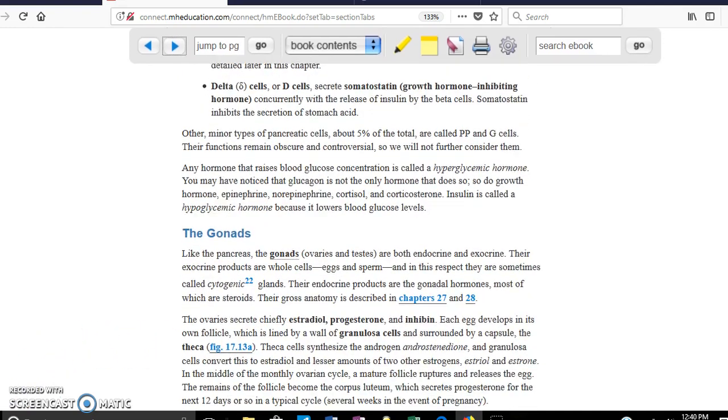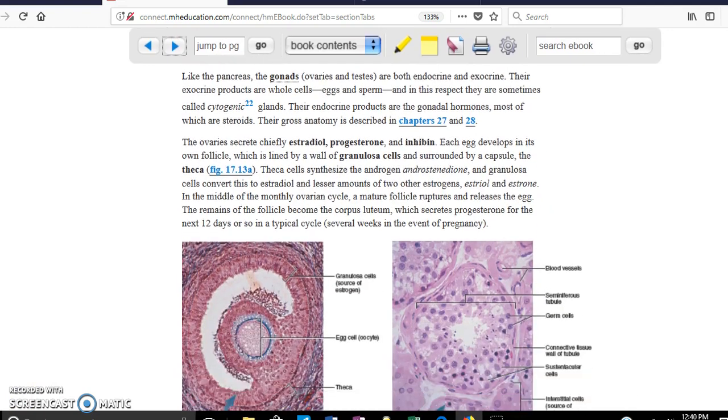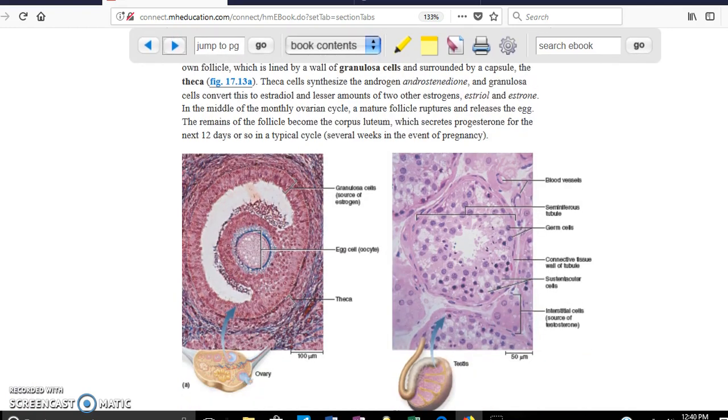If we keep scrolling down, the next topic we have is the gonads, which are going to be the ovaries and the testicles. As you know, the testicles produce testosterone, and the ovaries produce estrogen. Right? In this case, the ovaries, estrogen; testicles, testosterone. The estrogen, in the case of the ovary, in the case of the ovule, is going to be produced by the granulosa cells, and is going to be transformed by the theca cells into estrogen. Theca cells produce androstenedione, and granulosa cells transform that into estrogen.